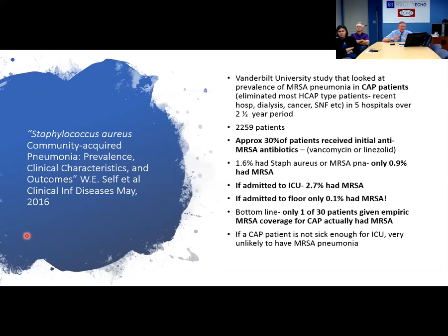So they got rid of anybody who had, quote, healthcare associated risk: recent hospitalizations, cancer patients who may have gotten cancer drugs, skilled facilities, dialysis. So these were clean CAP patients. They looked at 5 hospitals over 2.5 years, and they had 2,259 patients. And 30% of these patients admitted from the ER got anti-MRSA antibiotics, so that's basically what we see here. 30% got either vancomycin or linezolid for community-acquired pneumonia.